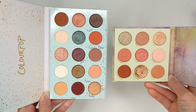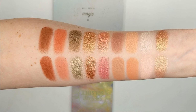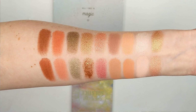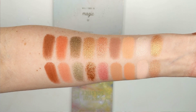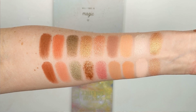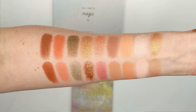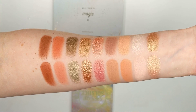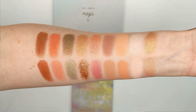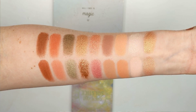And looking at the two side by side, it really doesn't look like they would be that similar. But once I swatched them, again, I was very surprised by how many shades they share in common. The greens and the golds are super close. Also the pinks and those peachy pinks and the browns are almost spot on. All I See Is Magic does have quite a few additional shades in it as well, but if you missed out on that one and you were always kind of regretting it, this new palette does have a very similar vibe.